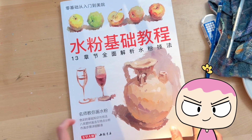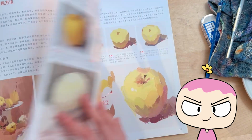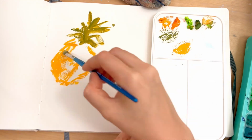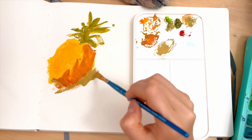Alright, this one's basically art autopilot. If your brain doesn't want to think, don't force it. Just follow a step-by-step tutorial or a how-to-paint book and let someone else do the decision making for you. It's great because you get to just sit there and absorb their knowledge.